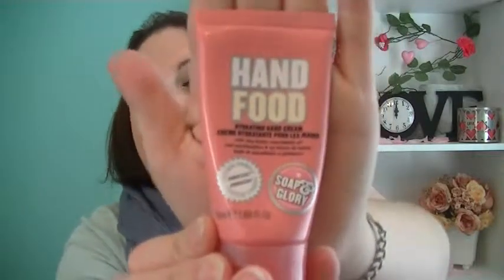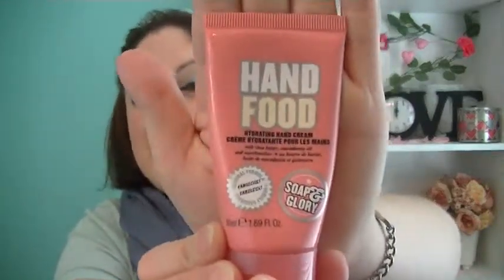Another product from Soap and Glory that I have been loving this past month is the Hand Food Hydrating Hand Cream by Soap and Glory. This is another lotion that I have been using like crazy, besides my EOS one, which I use, like I said, just in my purse pretty much. But this one I use after I shower, I use when I get home from work, I use before I go to bed, I use it all the time. It is a super amazing moisturizing lotion, super, super moisturizing. I don't know what else to say, but it's just an amazing lotion, honest to God. I highly suggest both Soap and Glory products. I'm going to be trying more Soap and Glory products for sure, because these two are fabulous. And if you watched my last video, you know that I got a gift set.